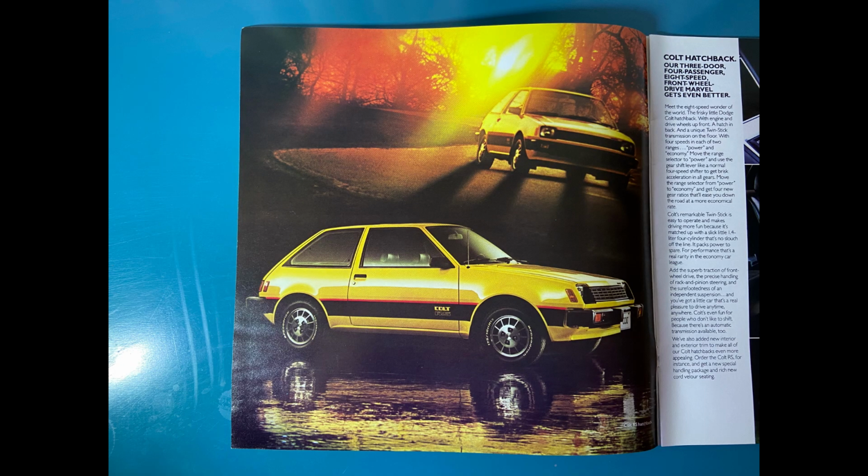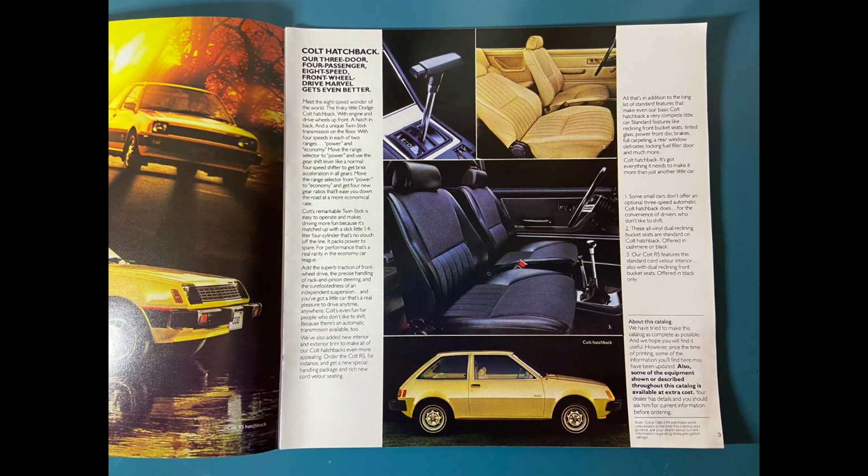Colt hatchback. Our 3-door, 4-passenger, 8-speed, front-wheel drive marvel gets even better. Meet the 8-speed wonder of the world, the frisky little Dodge Colt hatchback, with engine and drive wheels up front, a hatch in back, and a unique twin-stick transmission on the floor, with 4 speeds in each of 2 ranges, power and economy. Move the range selector to power and use the gear shift lever like a normal 4-speed shifter to get brisk acceleration in all gears.